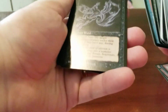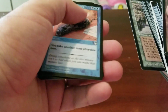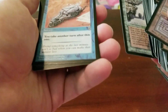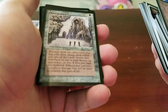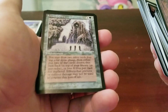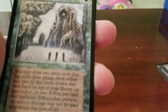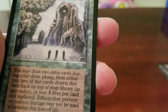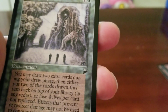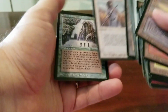Again, these cards feel a lot stiffer, a lot nicer. We got the Abyss, which is nice, a really great card. Even recreated Temporal Manipulation, which is cool. It's a little bit light on the blue. The Sylvan Library is pretty nice. It feels like the green's a little bit off, and maybe the set symbol right there. Yeah, the symbol for the set is a little bit off, I think. But maybe I'm wrong. Other than that, it looks pretty dang good.